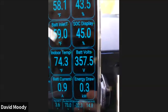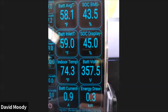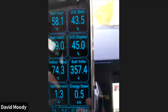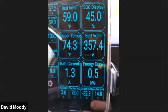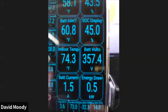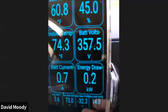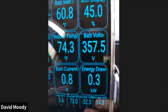Sitting here right now in the car with the climate control on, I'm drawing 0.7 amps, which is 0.2 kilowatts, or 0.7, depending on the cycling of the air conditioner. And then, because of those concerns you raised about the 12-volt battery, I added the auxiliary battery state of charge. It's 73%, and the current voltage is 14.8, and it usually runs that high when the car is on.